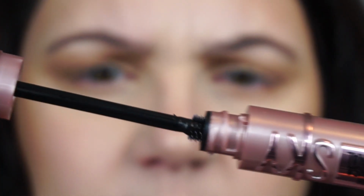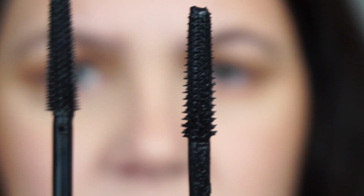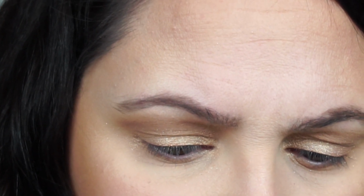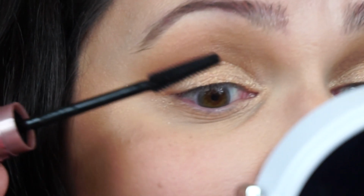So let's see. This is the regular brush. See how it's got a little curve to it? This is the waterproof brush. So really not much of a difference. Okay, I'm gonna put that back. So let's see, we're gonna go in with the regular. Do my little, and I don't have long lashes to begin with.